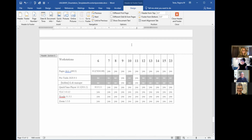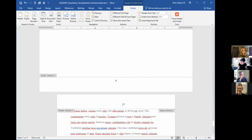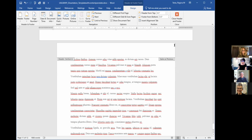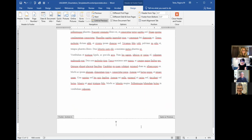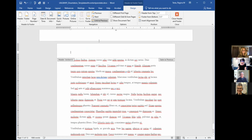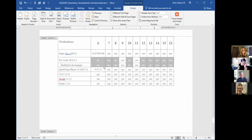Now, this section of landscape has to be different than the portrait mode. So what does the portrait mode say? The portrait mode says same as previous. We do not want it to have the same footer as the landscape page. So we're going to come down here and unlink that one. And we're going to come to the top where the header is and unlink that. Okay, now we're going to manually add in our page numbers.